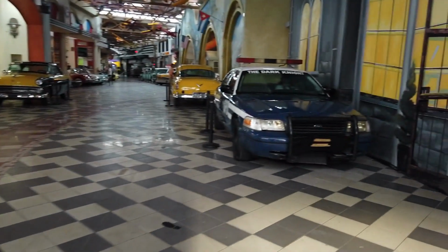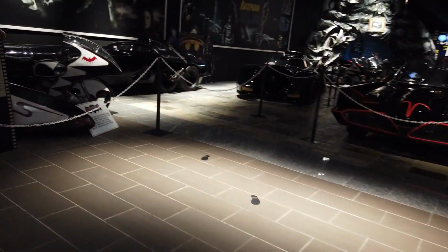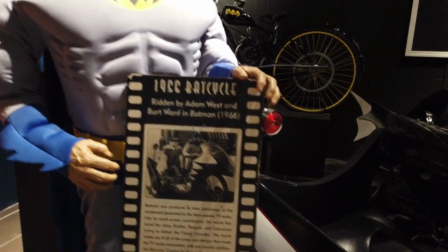Okay, did you think I was taking you to a car museum and not going to show you Batman? No. We're going to go see Batman. Let's go check out Batman cars. The Dark Knight. Check that out. The 1966 Bat Cycle.